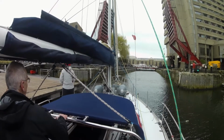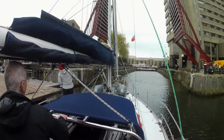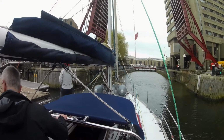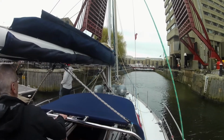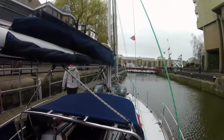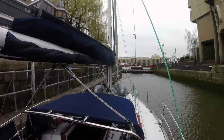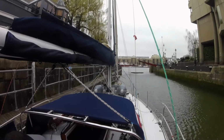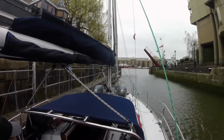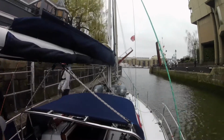Here we are entering the lock, ready to head out into the Thames. We had a few moments concern that the other half of the bridge wasn't going to rise, but as you can see, it finally got itself up so we could bid farewell to the team at St Katharine Dock and start our journey towards the estuary and out to sea.